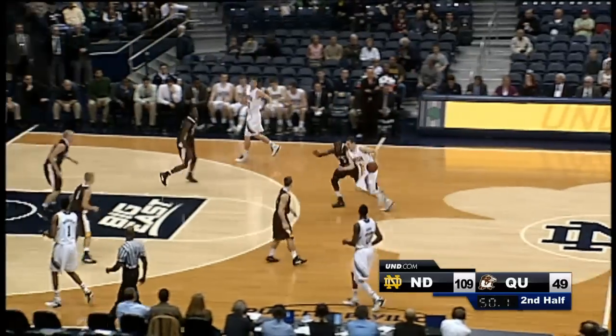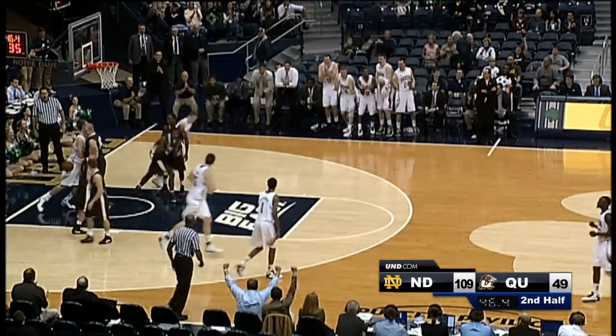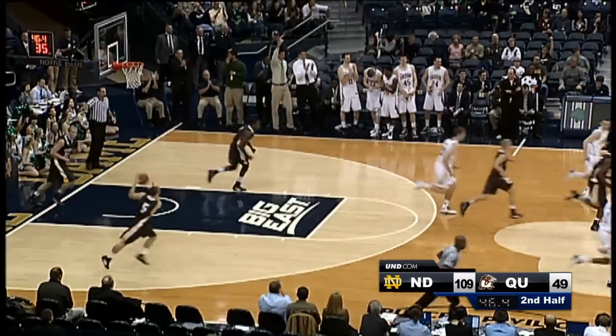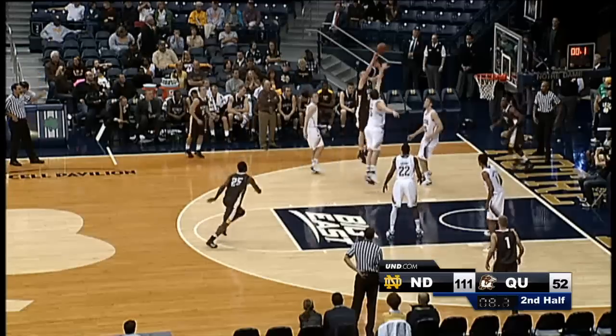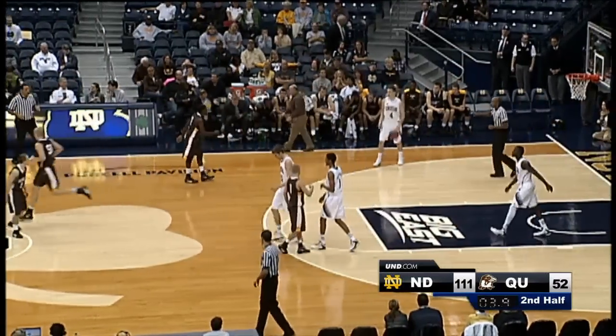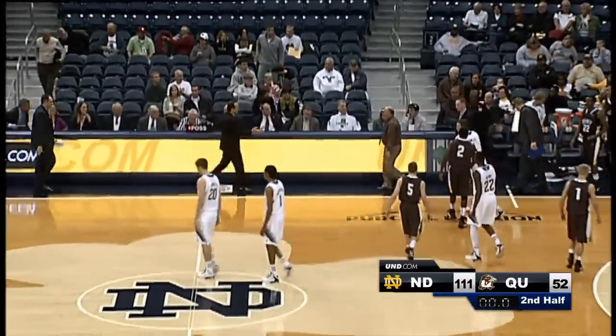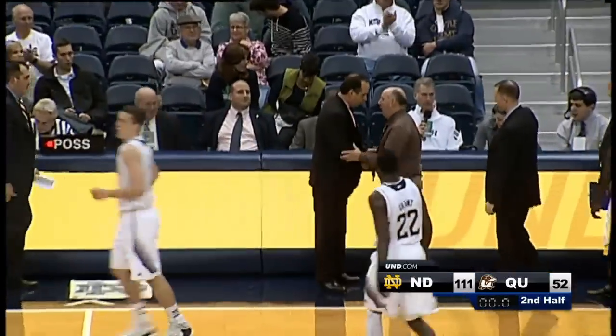Now let's see if Crowley takes advantage of the opportunity to drive the lane. The finger roll by Crowley is up and good. Pat Crowley right down the middle of the lane with the pretty finger roll. Brown inbounds Hoover, his shot blocked by Knight to Burgett. Notre Dame will let the clock run out. Grant over to Crowley, 2 seconds, one, and a successful debut for this 2012-2013 Notre Dame basketball team.